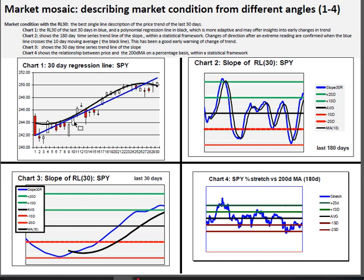And you'll notice that here, instead of failing, it had some strength and moved out. So we're getting an alert in this area that the upside move is possible, and that was a move from 246 to 251. And this indicator has been very helpful in plotting those intermediate turning points in market conditions. You can see it on a 180-day basis.